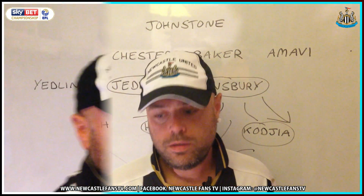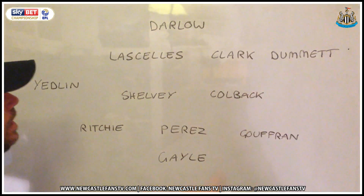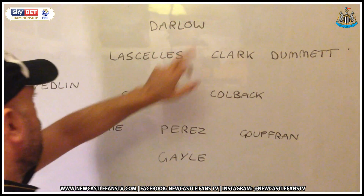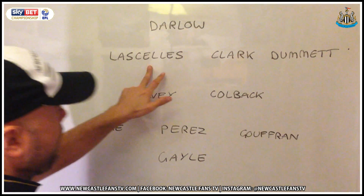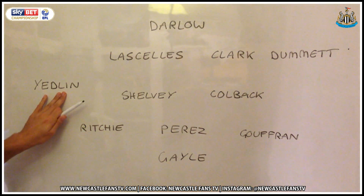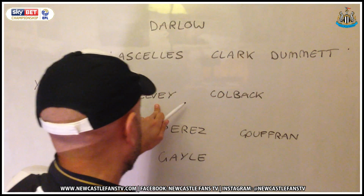Let's have a look at Newcastle. Right, okay. Let's have a look. Karl Darlow, yes, I know he did that horrible error and he's got a couple of errors in, but I think he'll play in goal. Lascelles hasn't been on great form, but I think he will partner Clark. Dummett at left back, Yedlin bombing on at right back. Shelvey, that'll be interesting with Lansbury, as I've already brought up, of course.